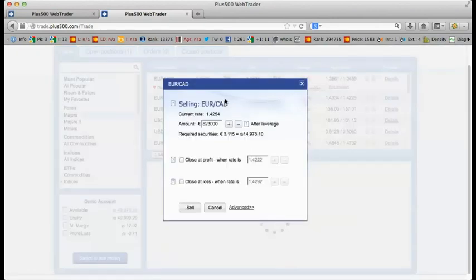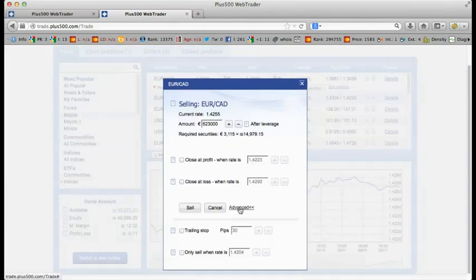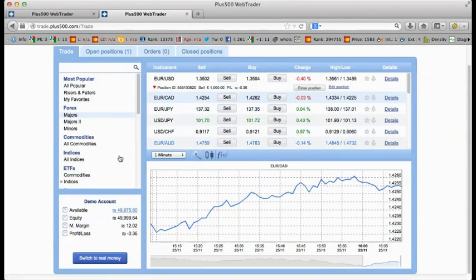Let's say, for instance, you want to place a trade on the Euro CAD. You also have an advanced access here, so you really don't need to use the MT4 platform anymore. You can add the trailing loss here and only sell when the rate is such and such. So that's really very good. If you do like having big charts in front of you, then of course you can open MT4 alongside.